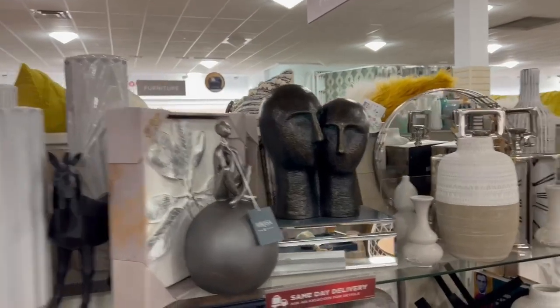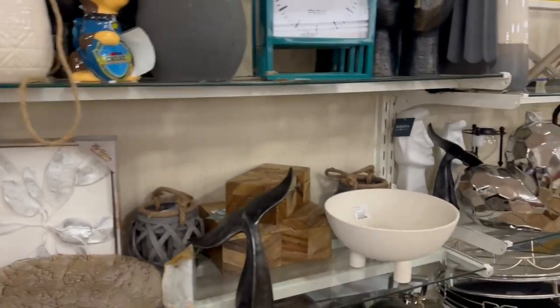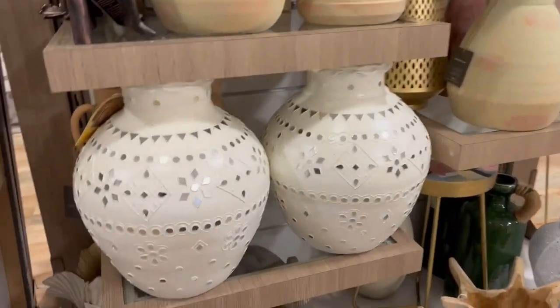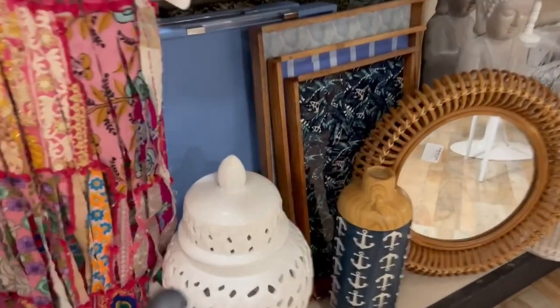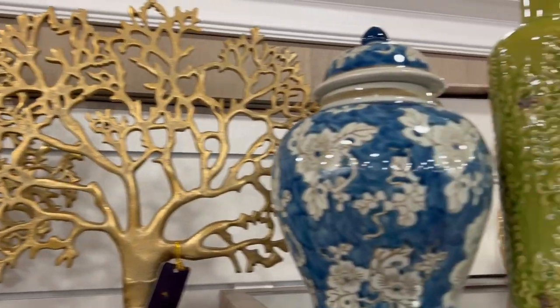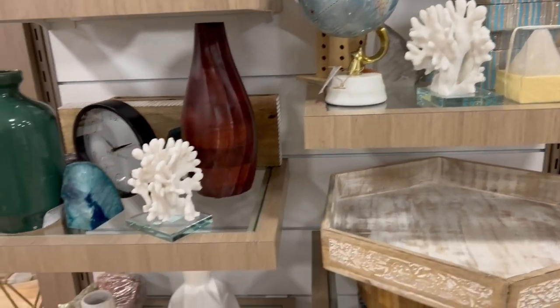Let's go to the home decor. We don't have ginger jar. This one is $69.99. I looked at that the other day. Okay. We only have one of those. That is $49.99. Everyone, stay tuned until the end because I'm going to show you what I pick up during this trip.